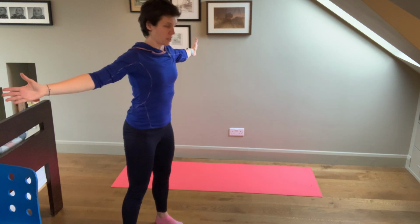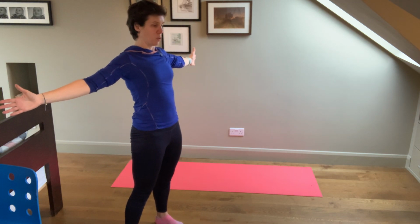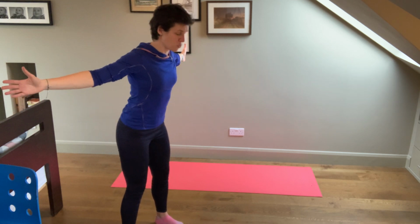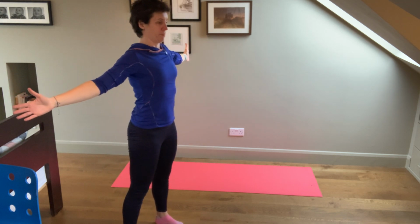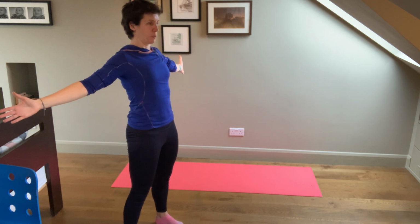And 2. Just until you feel that stretch in the hamstrings. Okay, we're doing 4 more. Keep squeezing the shoulder blades together. Keep that chin tucked. So you're looking down at the ground when you hinge forward, and then in front of you as you're standing upright. We can do 1 more.